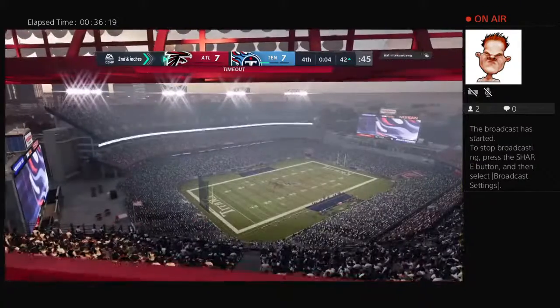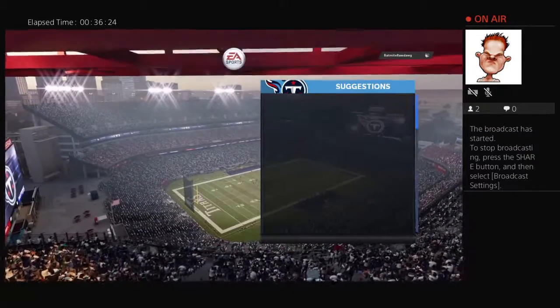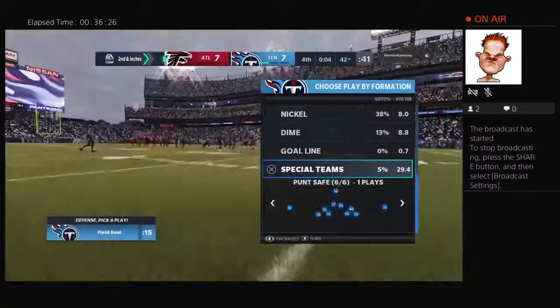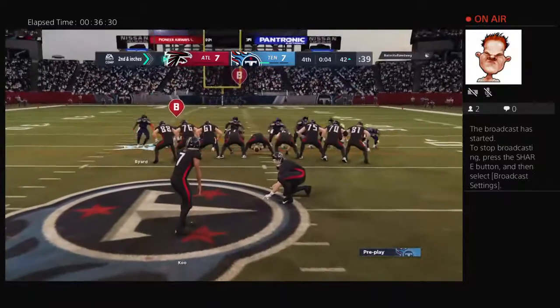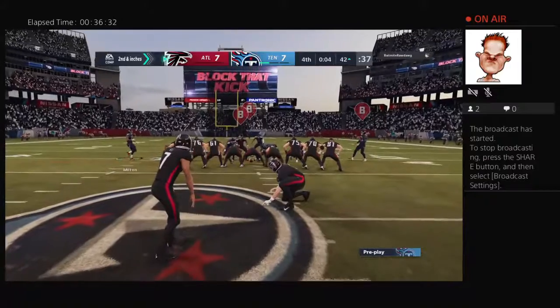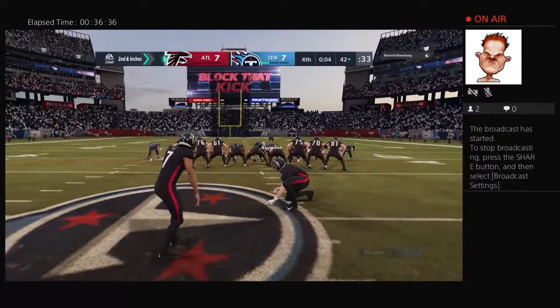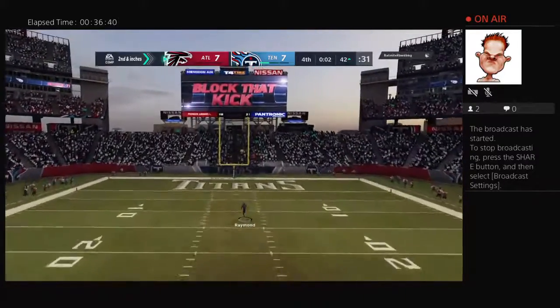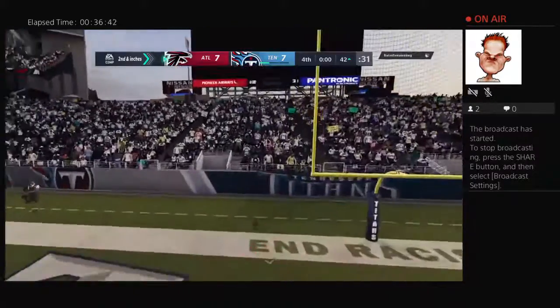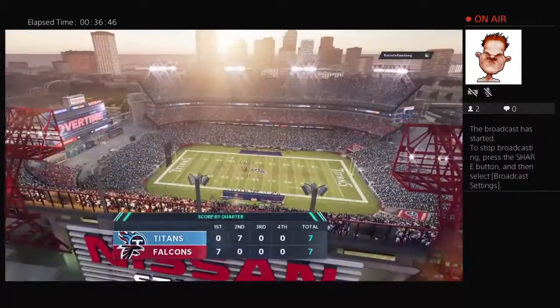Younghoe Koo, all eyes fixated on the kicker. This from long, very long range. And this is off target to the left. Didn't get there anyway. It's no good.